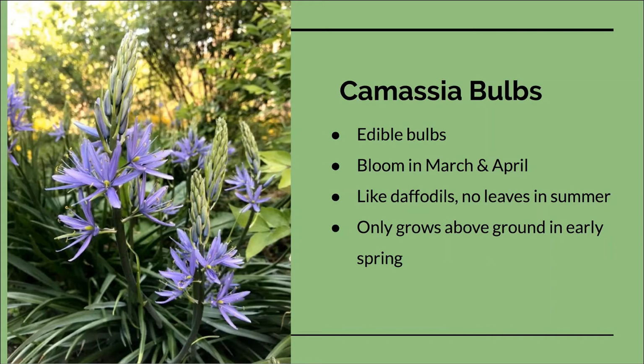So eventually you can actually cut and harvest some of the bulbs. As long as you leave other bulbs still in the ground, it will grow back and form more bulbs. So I've never eaten these before, but I guess they are edible. And they bloom this time of year. They're super gorgeous. So the food forest is just covered in purple and gold right about now.